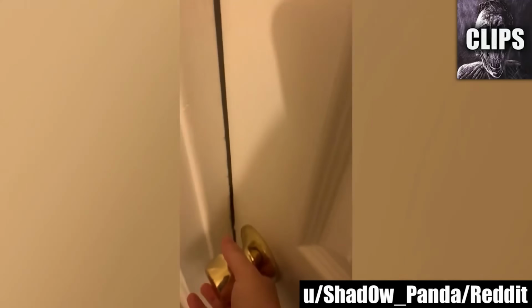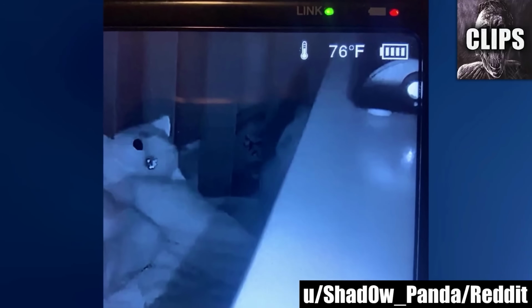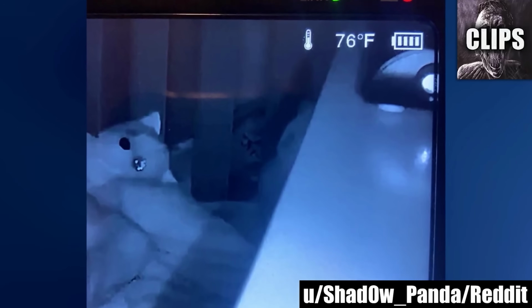The baby monitor shows what looks to be a horrifying face mid-screen between two bars of the crib. Shadow Panda explains further in the comments section. It's outside of his crib, but when I went in there was nothing there. My husband even moved the tummy time mat, and the face or whatever was still there.